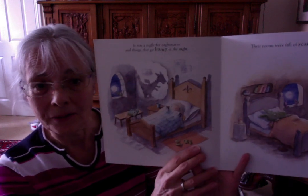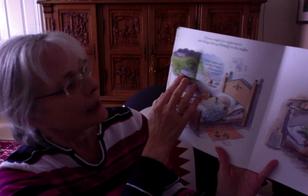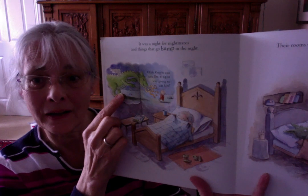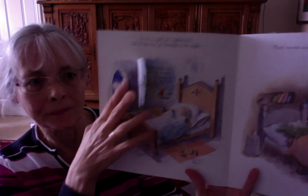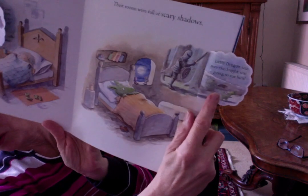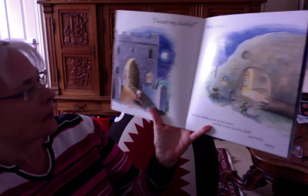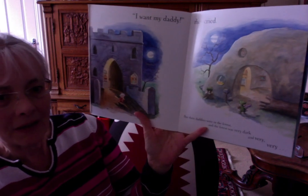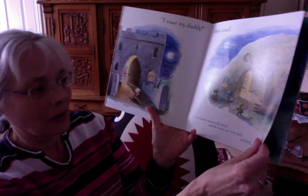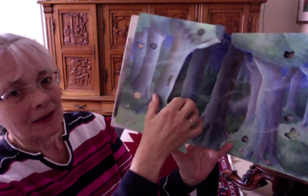It was a night for nightmares and things that go bump in the night. Little Knight was sure a dragon was going to get him. And little dragon was sure a knight was going to get him. Their rooms were full of scary shadows. I want my daddy, they cried. But their daddies were in the forest, so they ran out the castle and the cave to see them. And the forest was very dark and very, very scary.